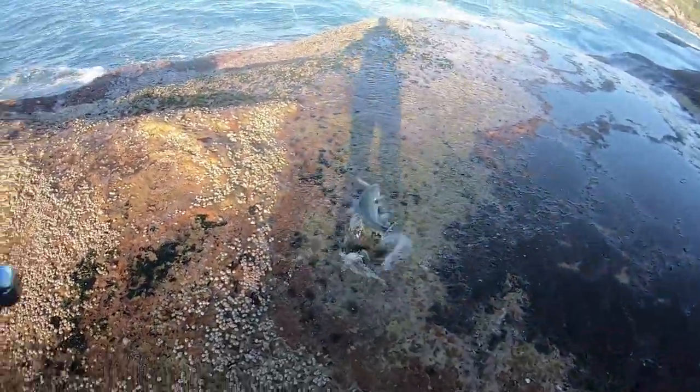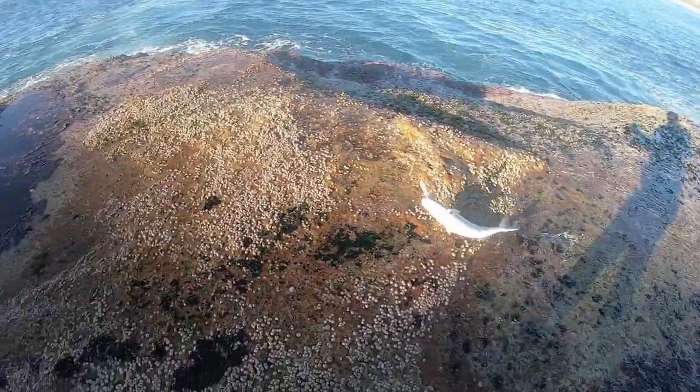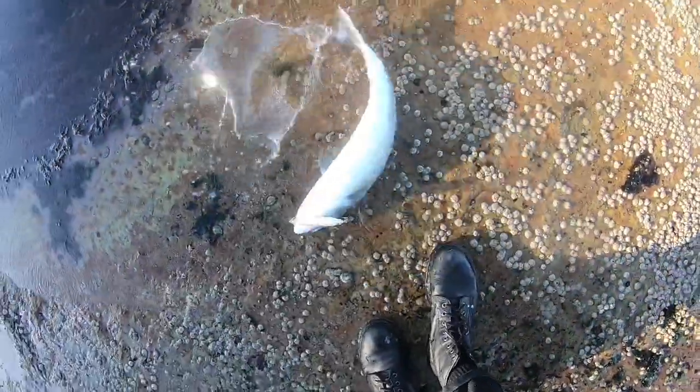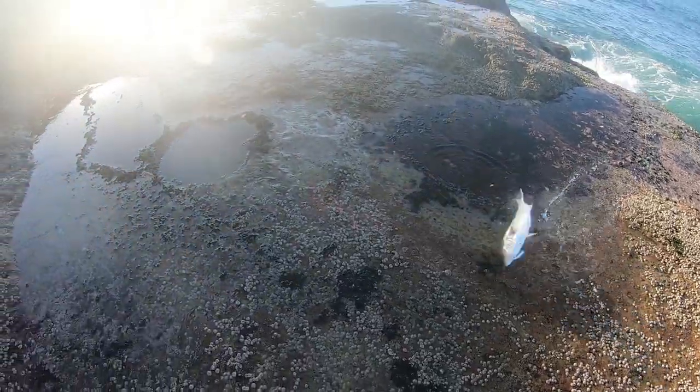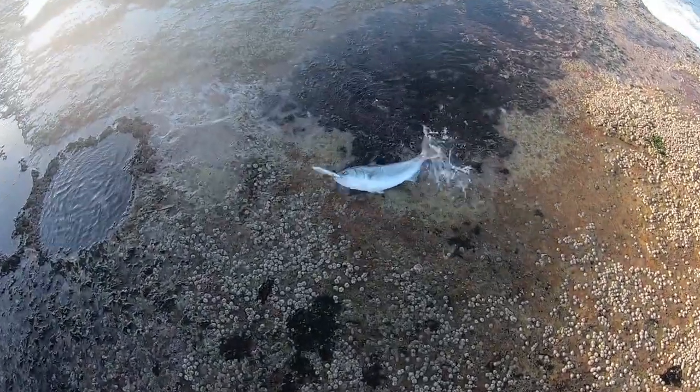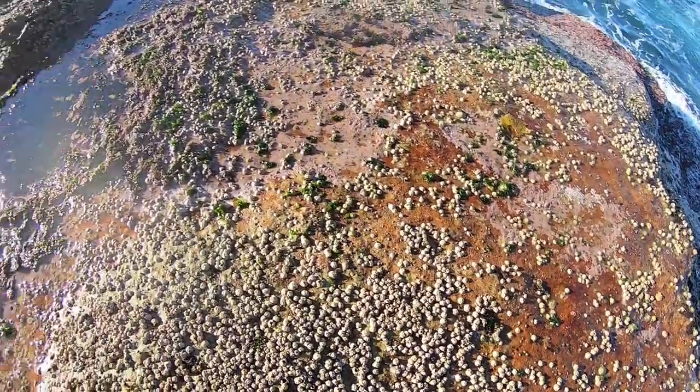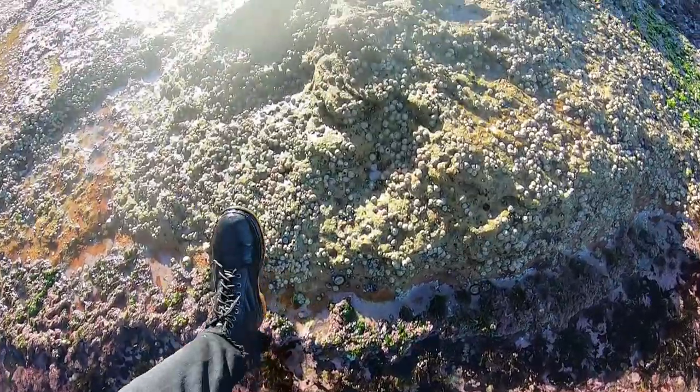Fifth salmon, big fat healthy salmon, how good's that? Yeah, boy. Absolutely pumping today. So sick. Guys, this is a sick little spot. There's heaps of little barnacles on the rocks, so it's pretty safe. You can see all along here there's massive barnacles, so it makes it super easy to fish. When the waves come, I've got heaps of grip.